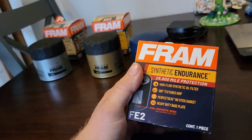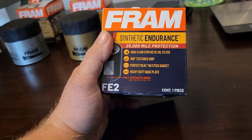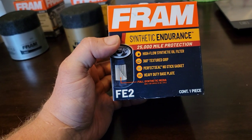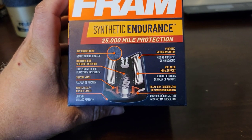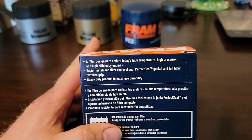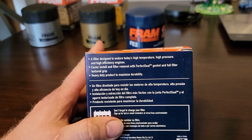This here, see what kind of claim they have. 25,000 mile high flow synthetic oil filter. 360 degree protection, textured grip, perfect seal, nonstick gasket, heavy duty base plate, full synthetic interior media. Okay. Wire mesh media support. Okay. Filter designed to endure today's high temperatures, high pressure, and high engine efficiency, easier install and removal with perfect seal, heavy duty product to maximize durability.